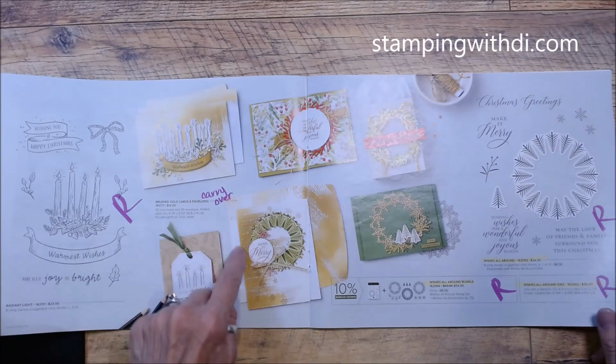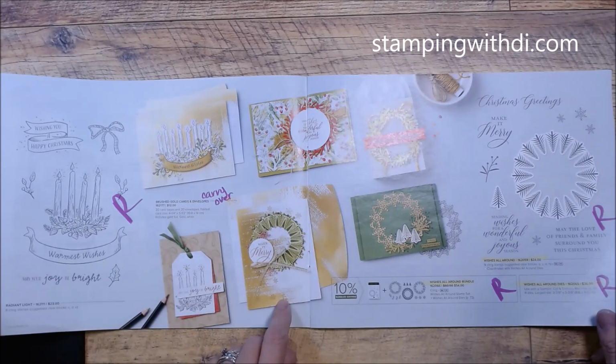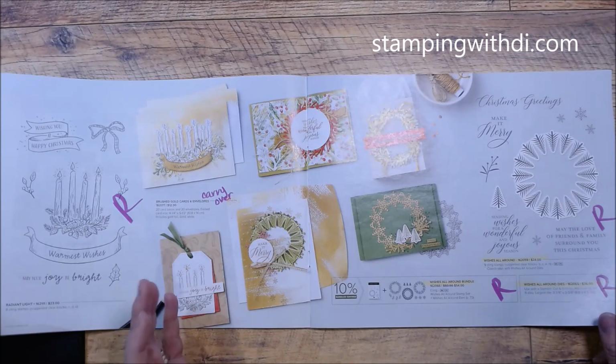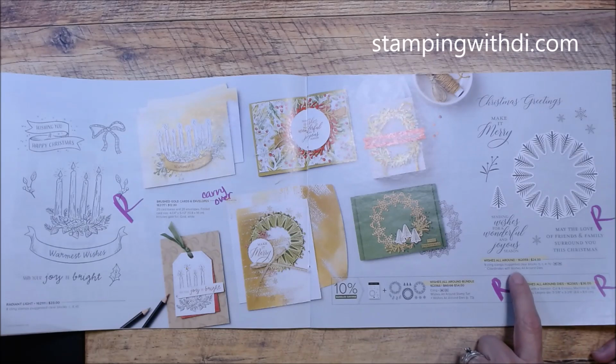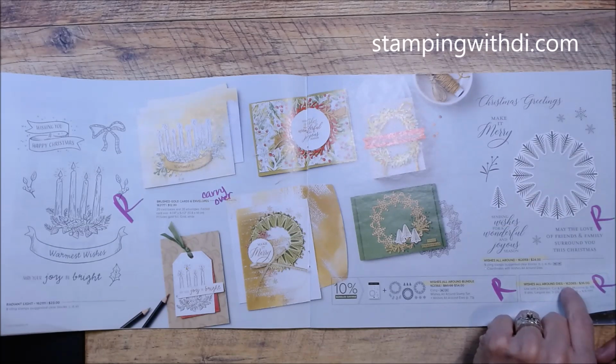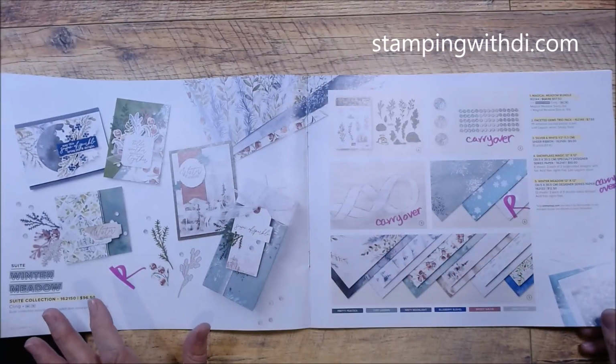All right, so Radiant Light is retiring. They are carrying over these brushed gold cards and envelopes. They are beautiful and make an amazing card, right? And so easy with that gold sparkle. All right, the Wishes All Around bundle, stamp set, and die, that also is retiring. The Winter Meadow, I need to play with this more.